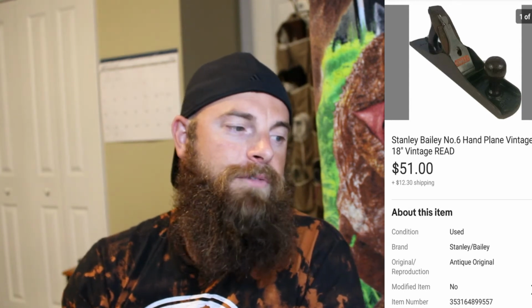But this was a Stanley Bailey number 6 hand planer, vintage, 18 inches, and it went for $51. The buyer did pay shipping. The thing with this is that if it says Bailey on it, go ahead and comp some of those out on eBay if you see them, because it seems like they go for a lot more money and they're more sought after. So that was a very good flip.